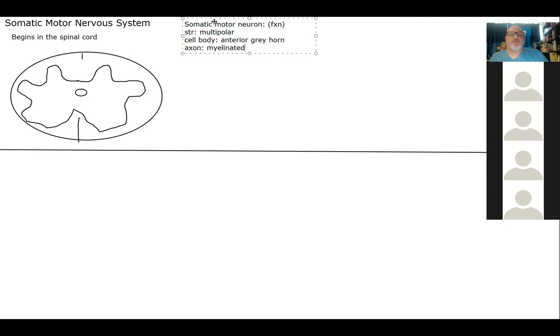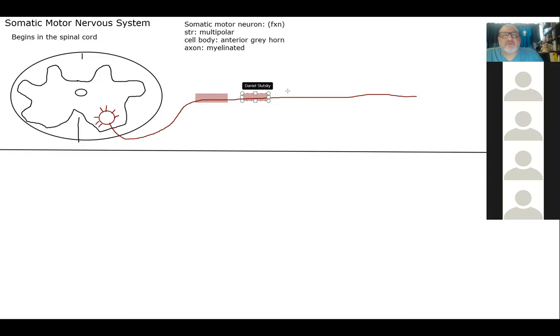Excellent. So let's go ahead and draw that. We have a multipolar neuron whose cell body is located here in the anterior gray horn. Of course, its axon comes out the ventral root to the spinal nerve. And as we just finished mentioning, it's myelinated. So let's put some myelin on it.